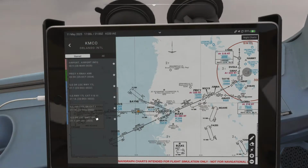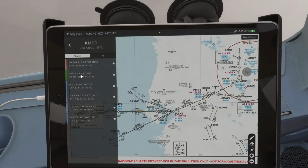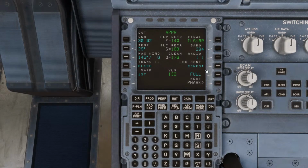Envoy 3340, frequency change approved. Frequency change approved, Envoy 3340. You too. Guitar 62 Golf 505. Qatari 62 Golf, I got it now. Squawk 5377. Squawk 5377, Qatari 62 Golf.